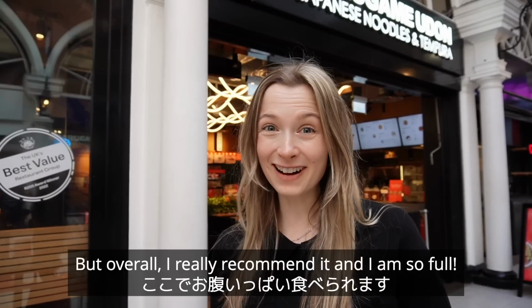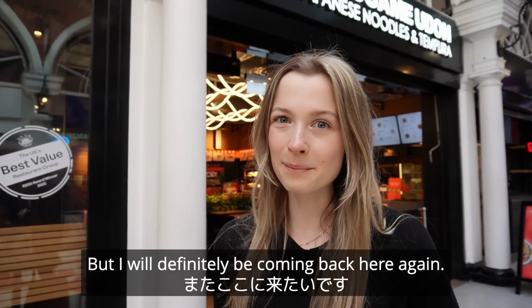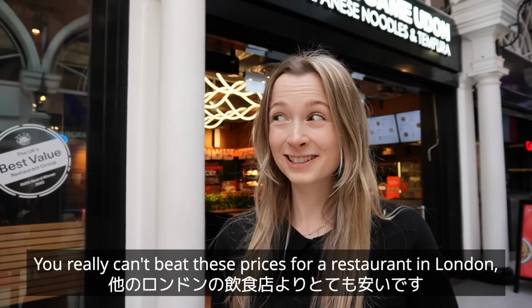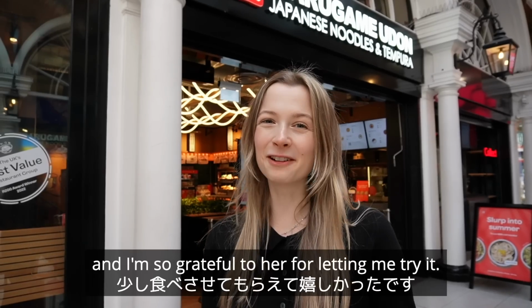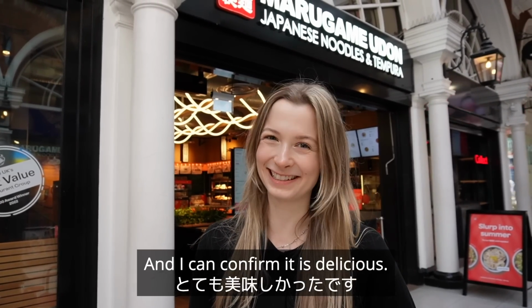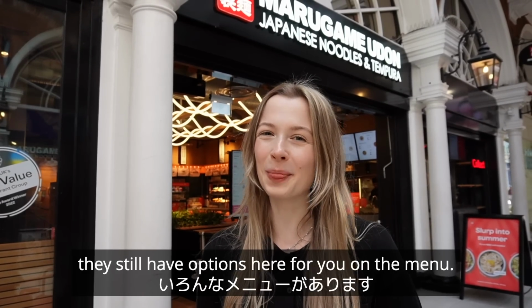But overall, I really recommend it, and I am so full, but I will definitely be coming back here again. You really can't beat these prices for a restaurant in London, so there's no excuse. My sister also really enjoyed her salmon teriyaki bowl, and I'm so grateful to her for letting me try it, and I can confirm it is delicious. So even if you don't like udon, they still have options here for you on the menu.